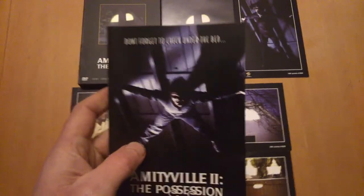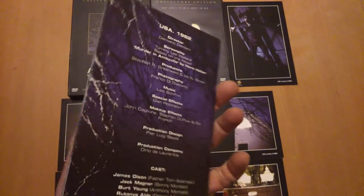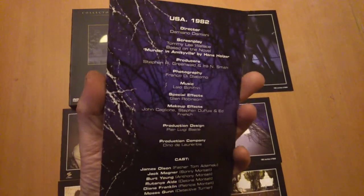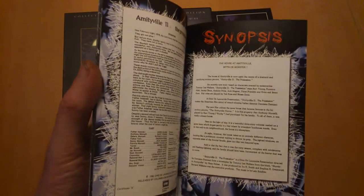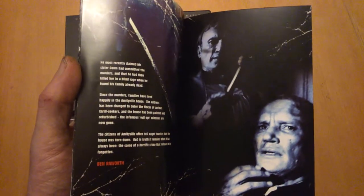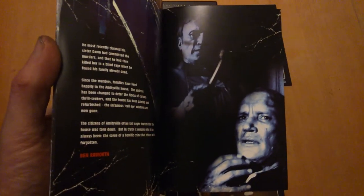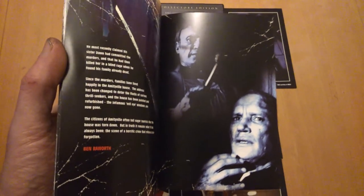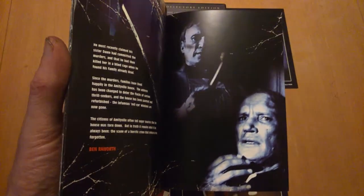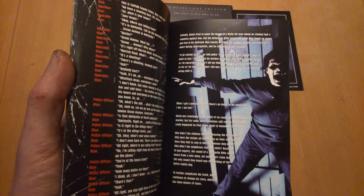And you get this booklet telling you all about it. Amityville 2. It's the back. Get a synopsis in it. I like how it ends, this film. Where he's saying, take me, take me. It reminds me of The Exorcist sort of thing. And then his hand starts like, the veins in his arm start pulsating.